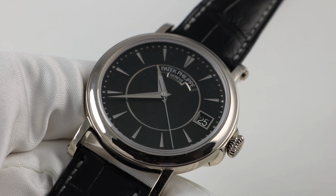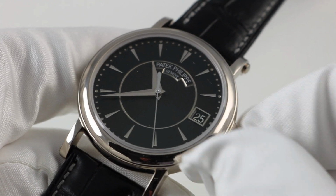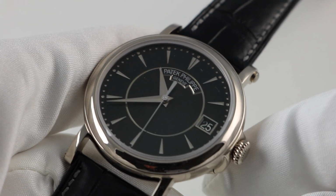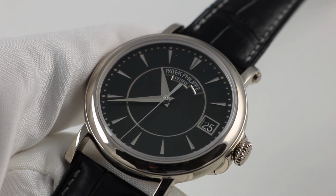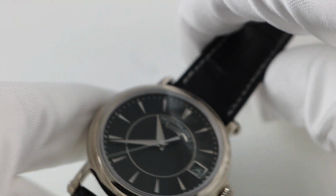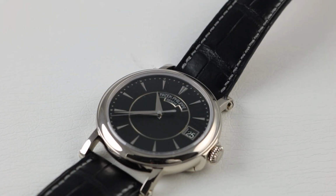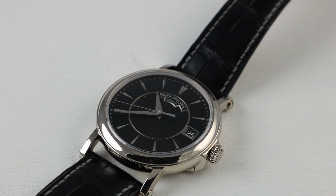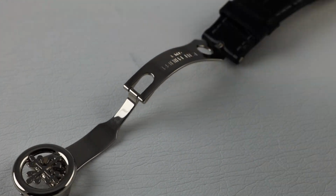It does have that see-through case back, but what you'll also notice about the crown on that watch is it does not quite have the same oversized and easily accessible crown as we find on this watch. Additionally, that watch, standard from the factory, does not come with the folding deployment buckle. It comes with a tang buckle, and in fact has a higher retail than this particular watch. So in my opinion, this is a much greater value.